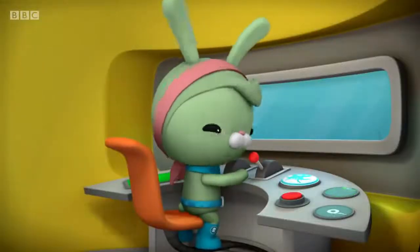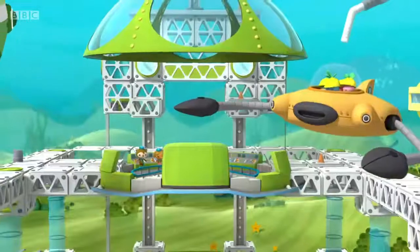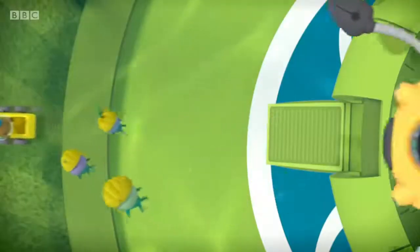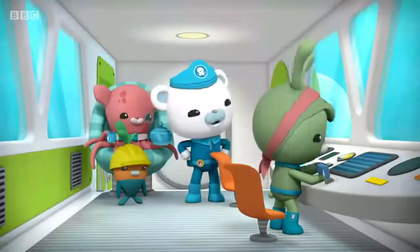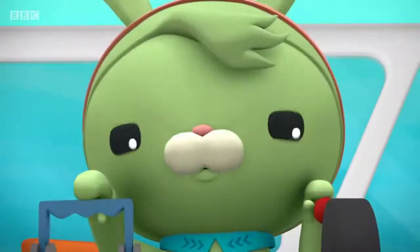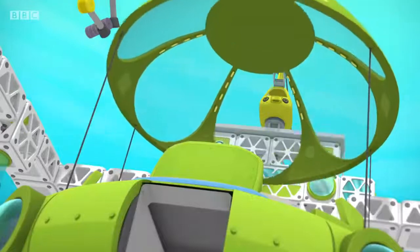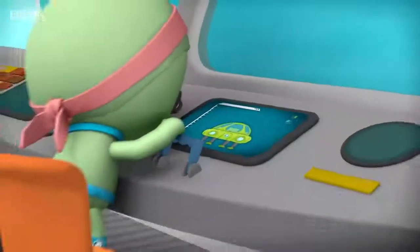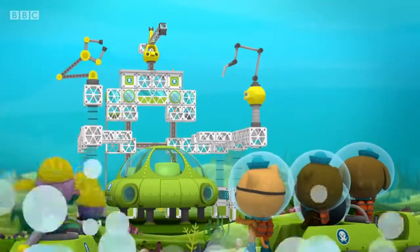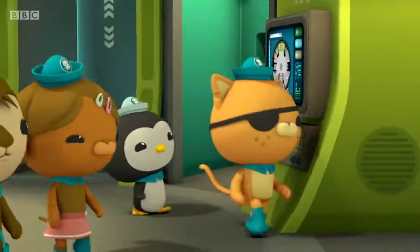Cap, it's time to put all the parts of our brand new deep-sea Octolab together. Octonauts and Vegemals, prepare for full assembly. Mateys. Ready? Ready. Activate full assembly, Tweak. You got it, Cap. Full assembly complete. Yeah! Oh, marvelous. Octonauts. Welcome to the Deep Sea Octolab. Wow! Fantastic! Very nice.